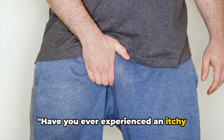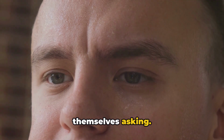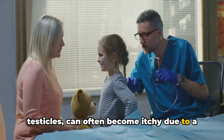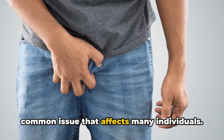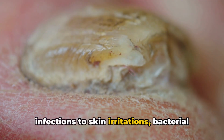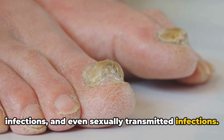Have you ever experienced an itchy scrotum and wondered why it happens? This is a question that many men may find themselves asking. The scrotum, the sac that houses the testicles, can often become itchy due to a variety of reasons. This is not a rare occurrence, but a common issue that affects many individuals. The causes can range from fungal infections to skin irritations, bacterial infections, and even sexually transmitted infections.